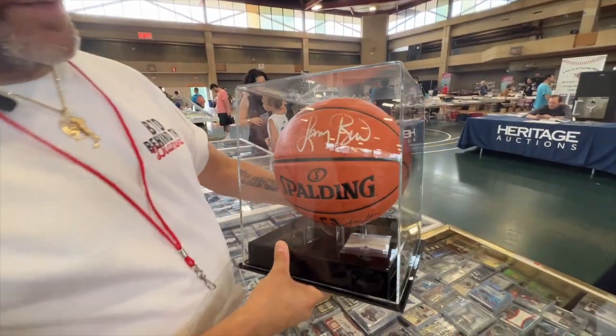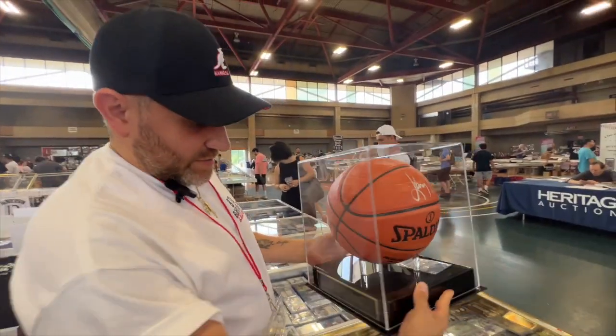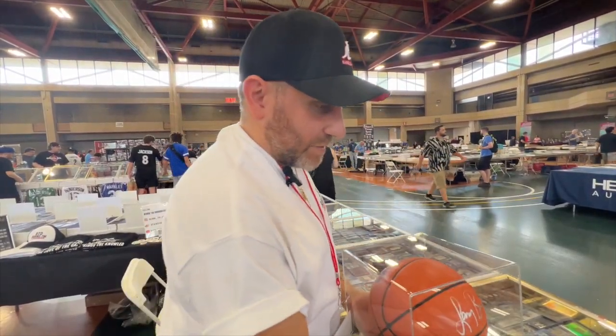I bought that nice Larry Bird autograph on a basketball, Beckett graded. Nice case. Awesome ball, very happy. Top five player of all time, right here, Larry Bird.